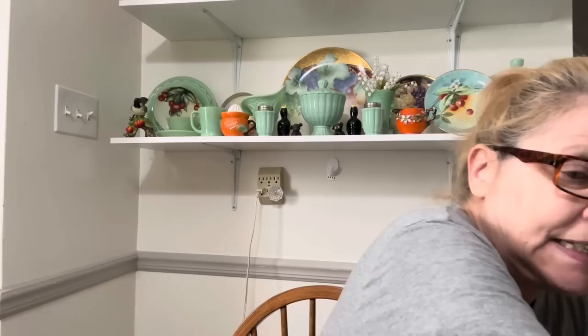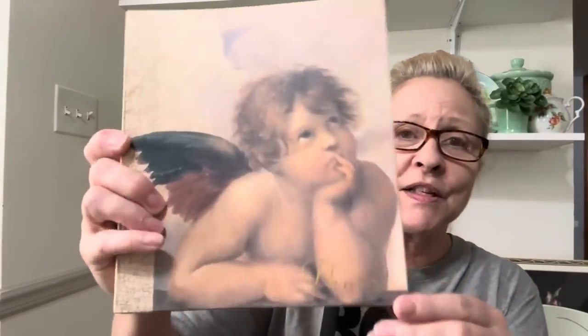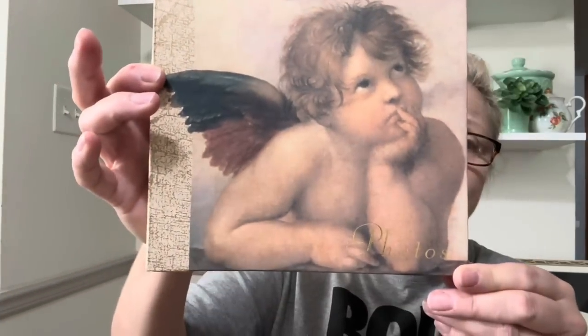And this is also for me. I needed another photo album. So I got this one. Look how pretty that is. It says photos on the front. And it's got lots and lots of pages. So that's for me as well.